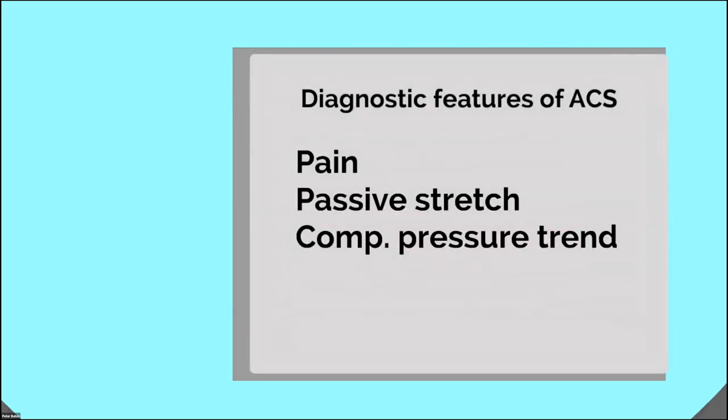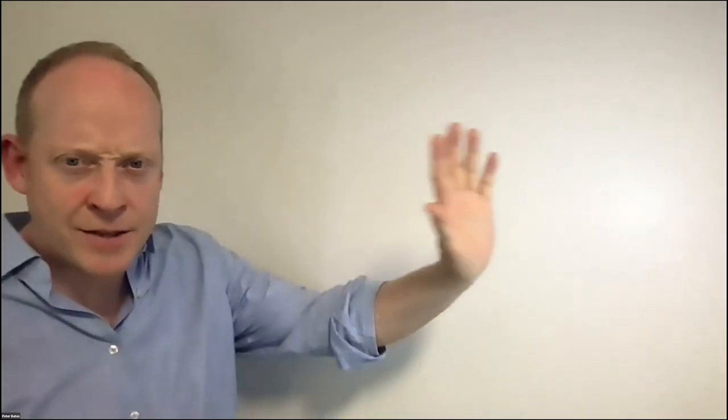And the only really two that are helpful in terms of diagnosing it are pain. Pain is the biggest one of all. And pain with passive stretch, and I'll show you that in a minute. And of course, we got the compartment pressure monitoring. So what I mean by pain with passive stretch is usually a foot, usually an ankle, some kind of ankle fracture or a proximal tibial fracture is the most common thing.